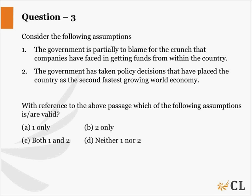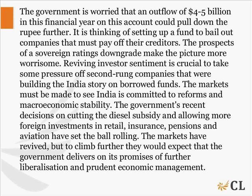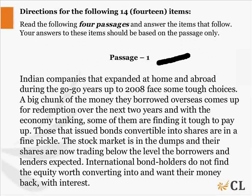As we begin the passage, the government is worried that an outflow of Indian companies, which have expanded at home and abroad during the go-go years of 2008, faced some tough choices. A big chunk of money they borrowed overseas comes up for redemption over the next 2 years, and with the economy tanking, some of them are finding it tough to pay up. Yes, all of these things are happening. Now, why are these happening?